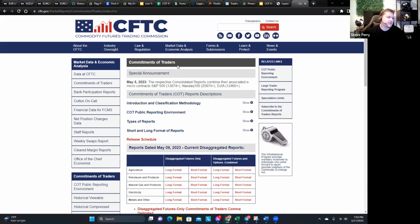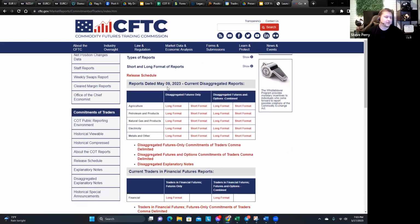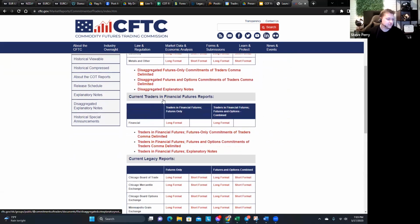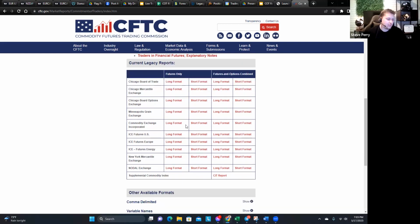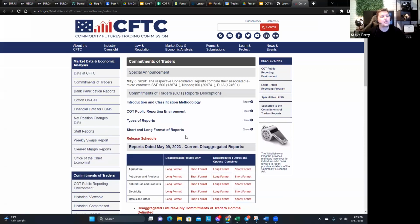Okay, and then this is basically the home for the COT report, and there's actually several different COT reports that are released. There's COT reports released for agriculture, COT reports for petroleum, natural gas, electricity, metals, Forex, and they're also released by legacy reports. These are different exchanges that report their own COT reports on their exchange. It's actually a pretty comprehensive thing.